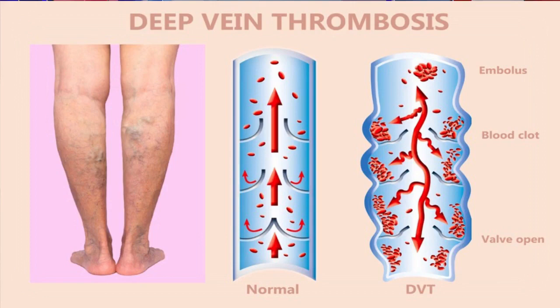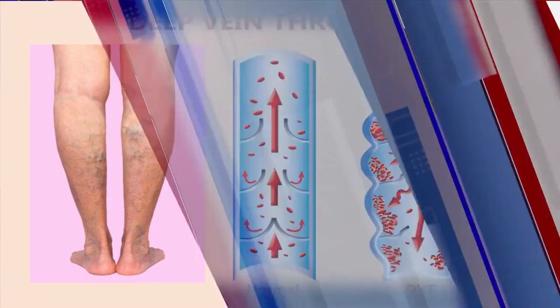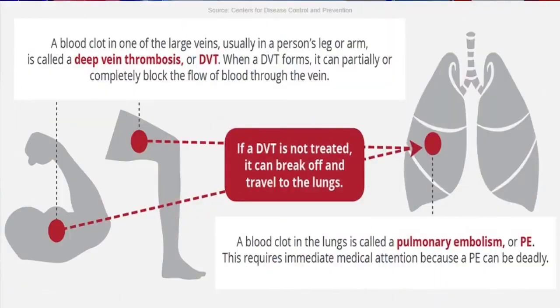So what is DVT specifically? So specifically, it's a clot in the legs. So it's a deep vein, so it's not usually the superficial veins, but the superficial veins can lead to a deep vein clot. And so why this is important is that not only can it cause swelling, pain, and dysfunction in the leg, but that clot can actually break off and go to your lung. And when it does that, it's called a pulmonary embolism.